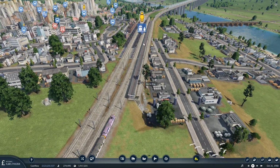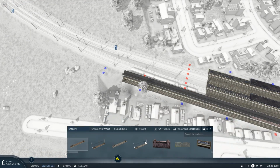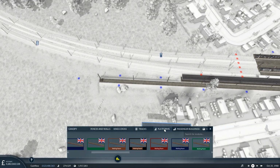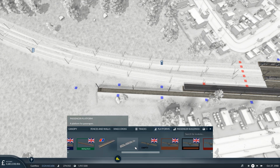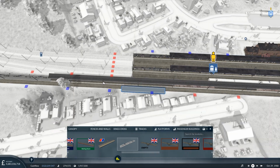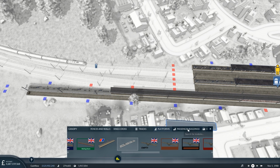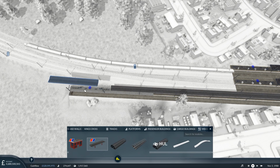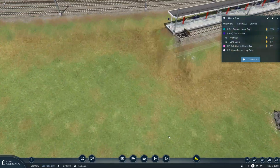I think what it's probably worth doing is extending this platform down this way just a little bit further, just to make sure we have plenty of space, because some of the late game high speed trains are quite long. We want to make sure we can accommodate them without them overhanging, especially as we have this switch very close to the platform edge there. So that will do. Let's give them full canopy for protection from the elements.